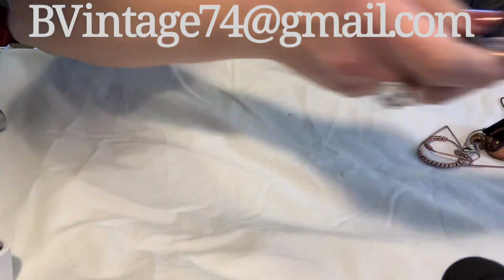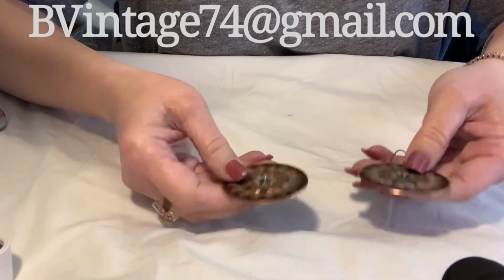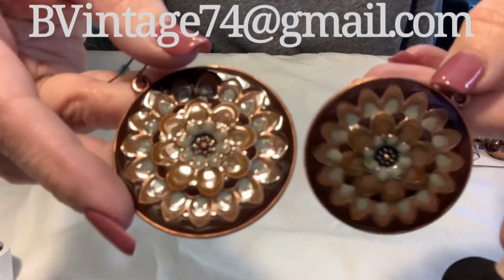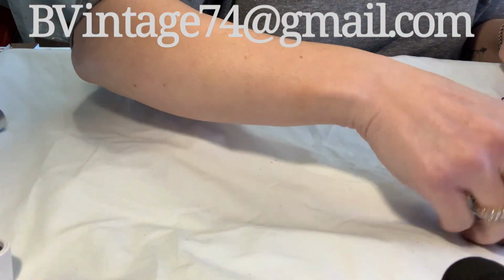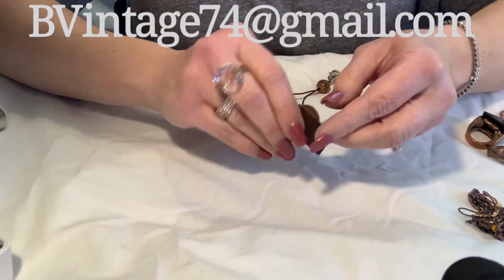Okay. These, I think, would be very pretty turned into a pendant. They're very lightweight. They're beautiful statement earrings, but I think they would be a really pretty pendant if somebody makes jewelry. They're not going into craft. They're going over into the regular jewelry, but I just thought I'd throw that option out there.